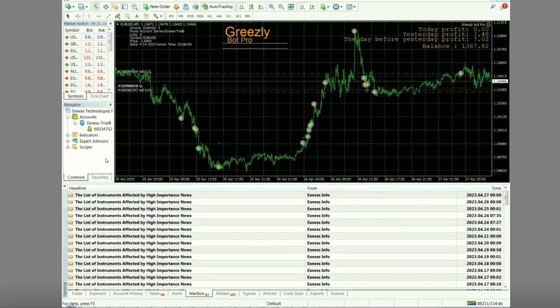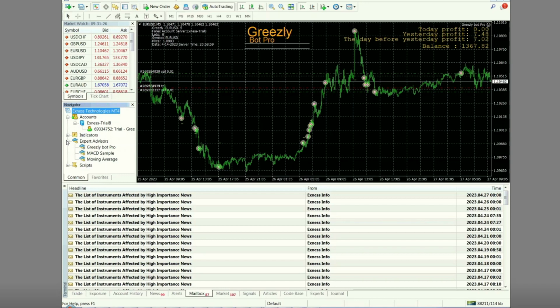Hello traders, this is a continuation of part 4 of the Greezly Bot Pro discussion. The profit that has been obtained is around $367.82. I use this expert advisor with default settings.